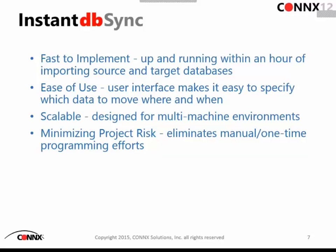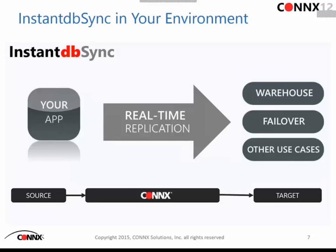And then as you do any project, you need to minimize the risk. The reason we mention minimizing risk is because anytime you start a project, you have a heavy learning curve. You need to figure out if you're going to be able to eliminate program coding or one-time fixes for all this, and we're able to do all that.